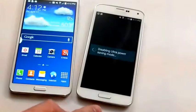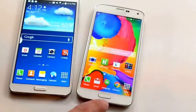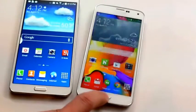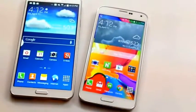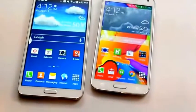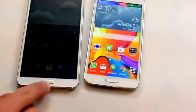Other things that are slightly different on these two devices, they both have the physical home button that we're used to. There's a fingerprint scanner in this home button, so you can use that to make mobile payments, unlock the device, and you can set up a private mode to lock files with your fingerprint. It is a swipe, so you have to swipe over it, unlike the iPhone where you kind of just put your finger on it.